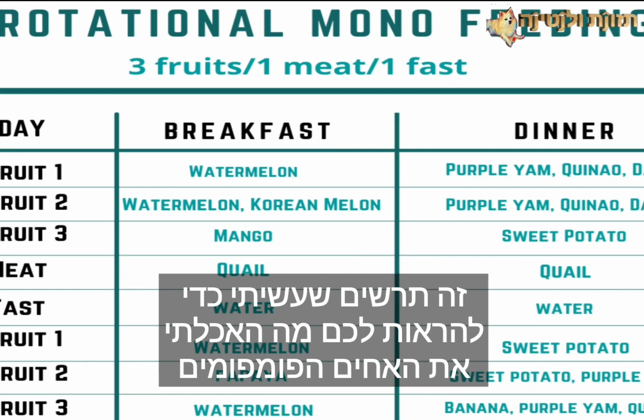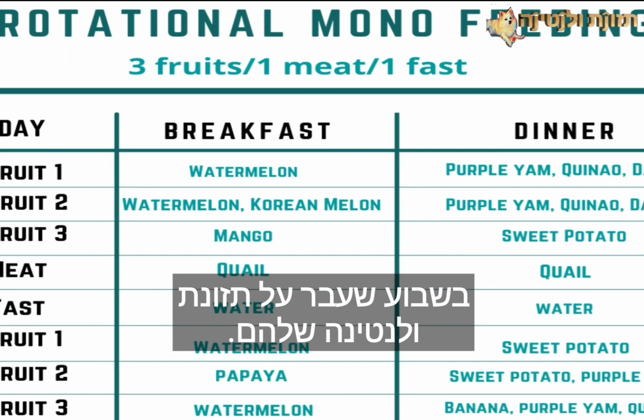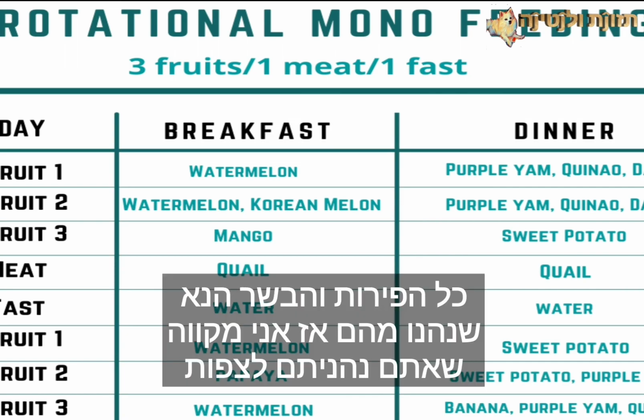This is a chart that I made to show you guys what I fed the Pom Pom Bros in the past week on their rotational model feeding diet. All the fruits and the raw meat that they enjoyed.